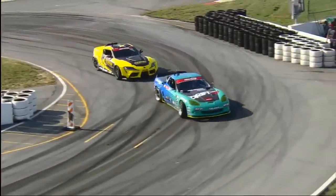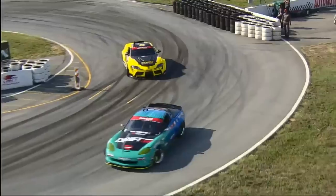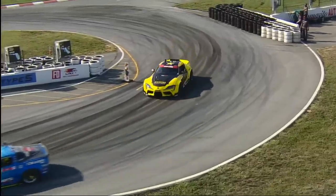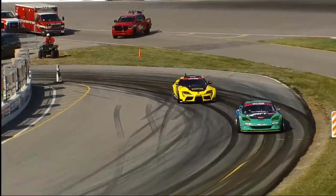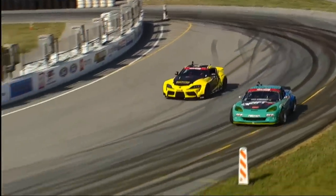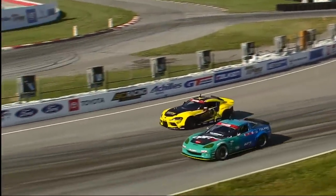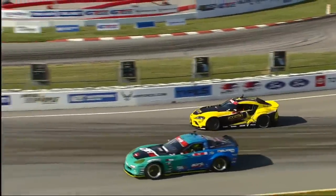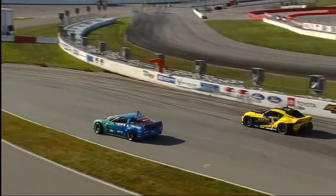Ryan, elaborate on initiation and what's expected of the drivers to avoid contact, because there's kind of a grace period or a grace point where you can't impede on the lead driver's transition. Yeah, the lead driver does have the right of way to initiate however they want. The chase driver needs to allow them to do that.